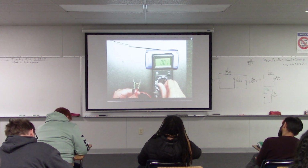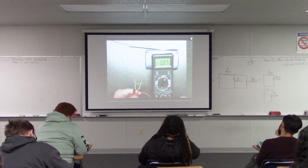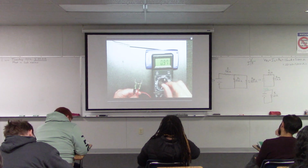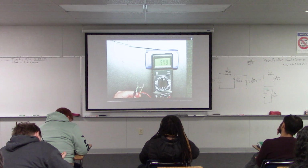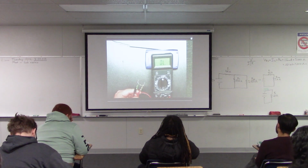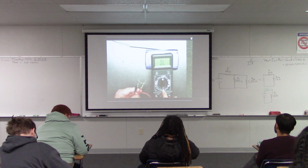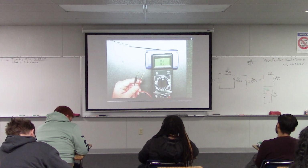So it gives me kind of a rough estimate, but it's not very precise. The lower I turn this, the more precision I get, the more decimals I get. Now I'm at 0.9. If I go there, I get 0.97. See, I'm getting more decimals each time. Now I get 0.979. So that's getting more and more precise. Now if I go down one more place, we get OL, overload, right? That means that this resistor is too large to be measured in this section, because this resistor is about 1 kilo ohm, and this setting on the meter only measures up to 200 ohms.